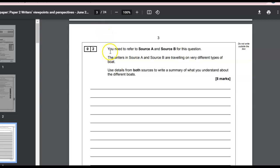So the question here mentions you need to refer to both source A and B in this question. The writers in source A and B are traveling on very different types of boats. Use details from both sources to write a summary of what you understand about the different boats.